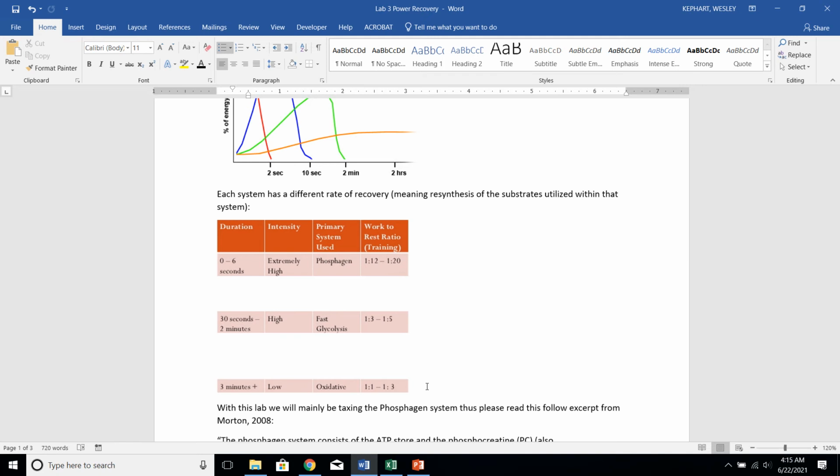And training these three systems is really important for individuals from elderly, geriatric, that type of thing, to athletes, because these are the only systems that humans use, so it's important to run the gamut of all of those.